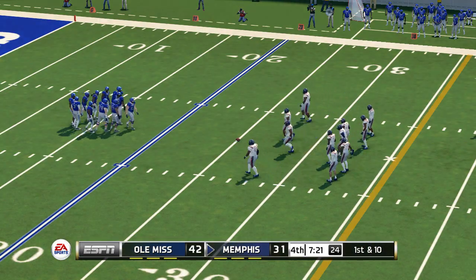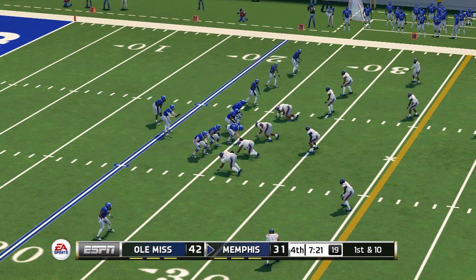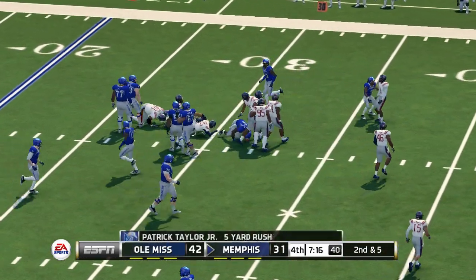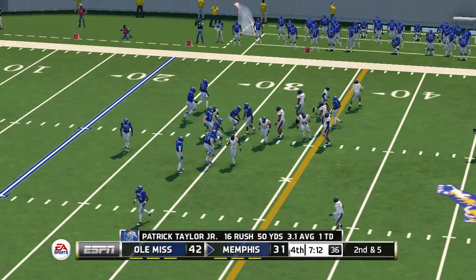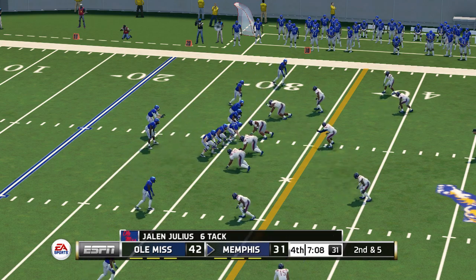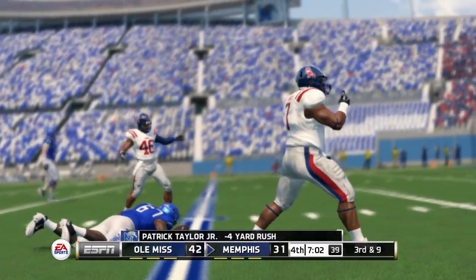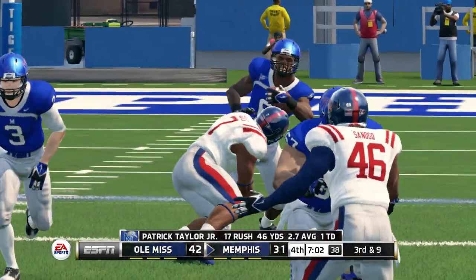It's going to be interesting to see how the action shakes out in this series. Takes it up the middle for a nice run. Gaining 5 yards. That brings him second and five. Kill! 15. He's taken down at the 26-yard line. That's a loss of 4 yards. That'll make it 39.